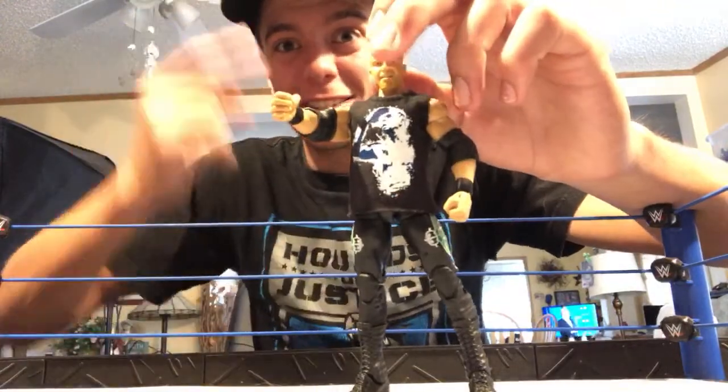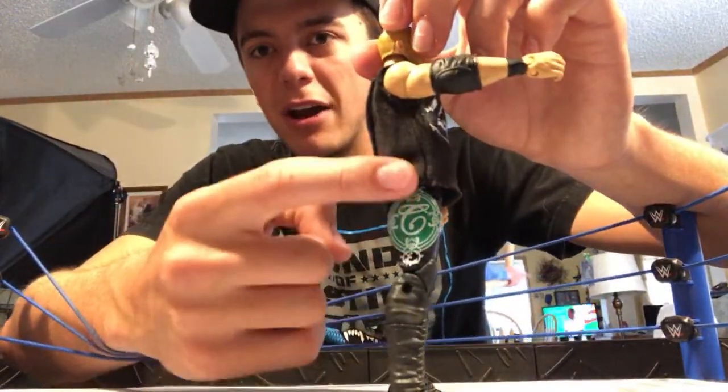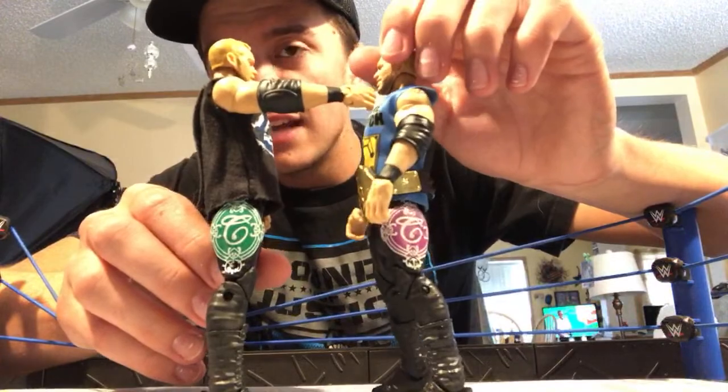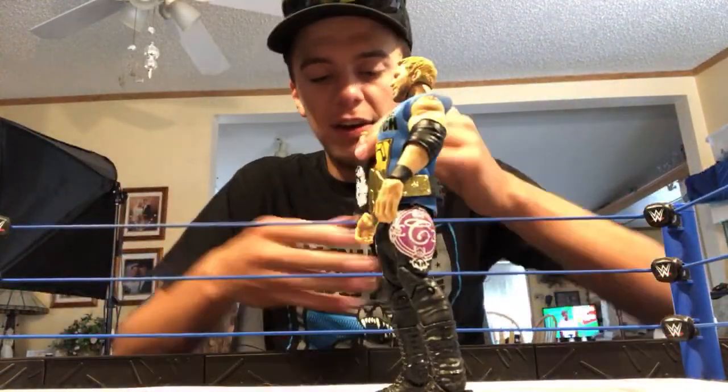But yes, so does this Christian, dude. Literally such an epic figure. Again, probably my favorite thing about it is the green logo on the side. If you guys did pick up the Fan Takeover Elite, you got the purple logo on the side, which is pretty cool. Very awesome. Big, big fan of this figure. I'm going to leave him right there.